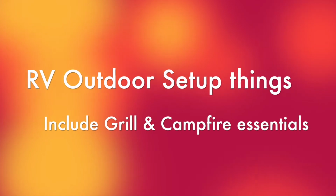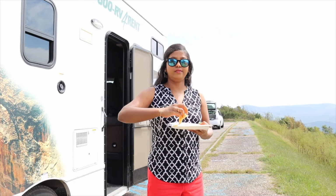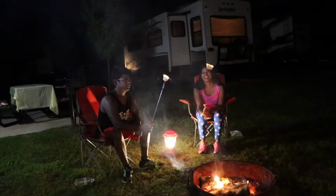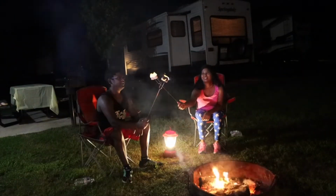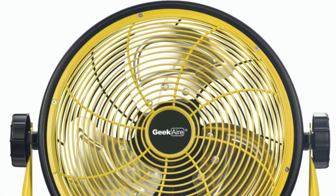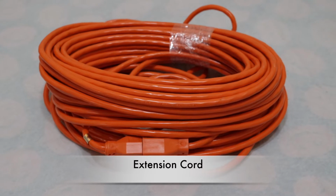Next, I want to talk about RV outdoor setup things, including grill and campfire essentials. We spend most of the time in the RV park. It is important to utilize the location to its maximum. We got some items to carry. I would like to start with a rectangular tablecloth, an outdoor fan, and end up picking up this extension cord.